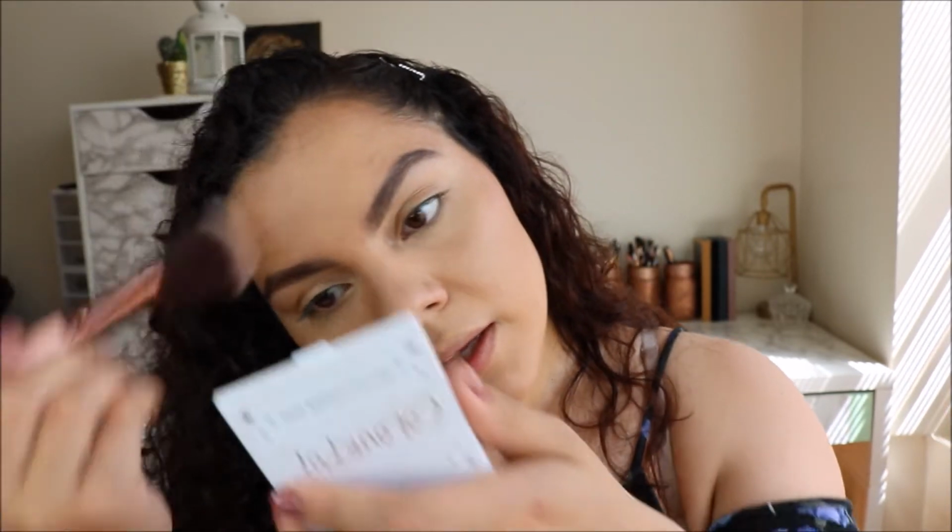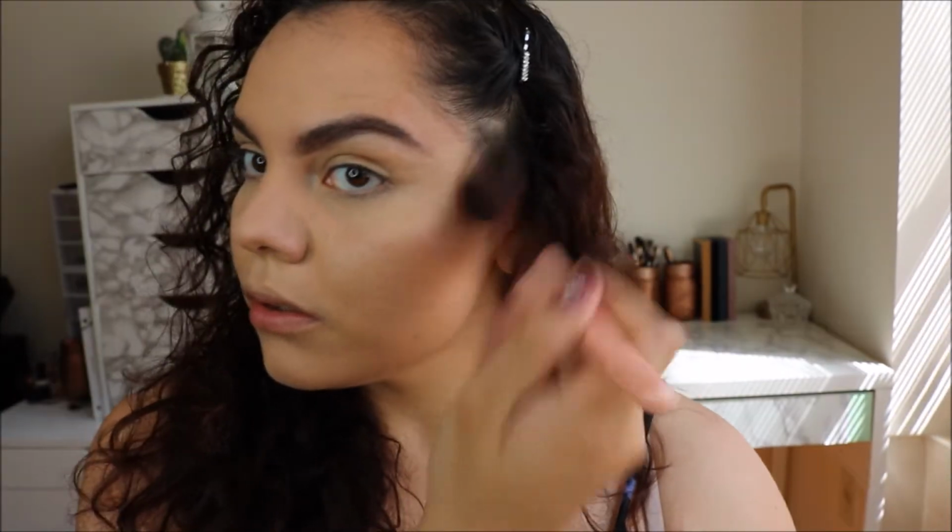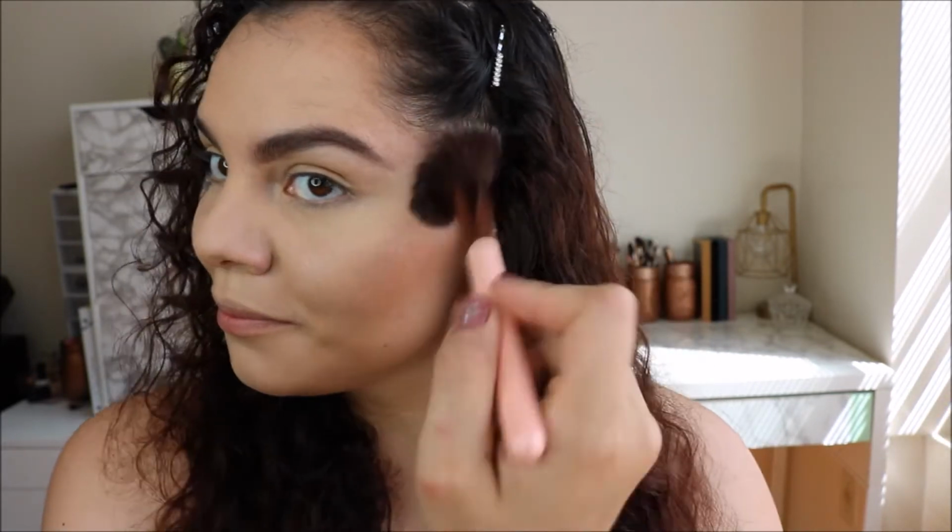On this forehead that's a little bit sweaty, to be honest. You see what bronzer does? This is crazy. And of course, a little bit on the jawline. Of course, New York has no chill when the sun comes out.